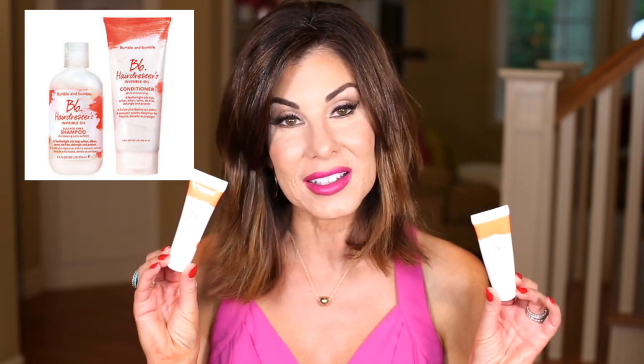I'm going to start right at the beginning with a shampoo and conditioner. This is the BB Hairdressers Invisible Oil Shampoo and Conditioner. This actually came in a little box from Sephora for my happy birthday kit. So many of you probably did get this when you had your birthday this year. I really did like this. I don't know that I would ever purchase it, only because I am so happy with the shampoo and conditioners that I currently use, but I did like it.